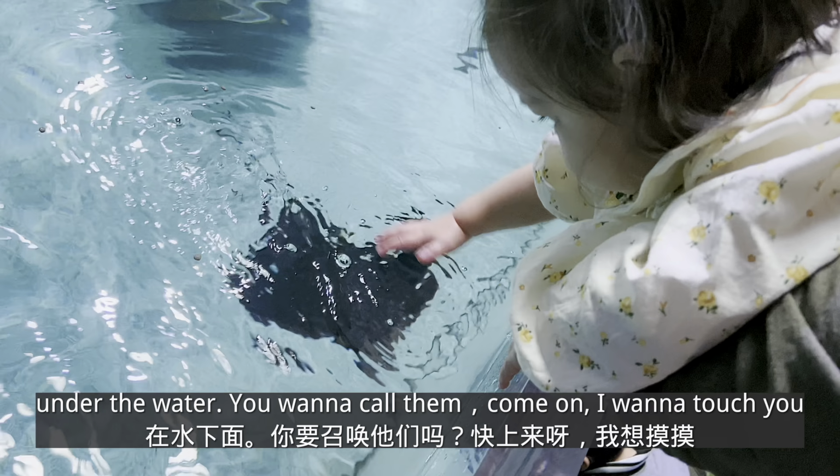Oh, Dad is filming. Look at you too. Give Dad a kiss. She's playing with her dad. Oh, that is so sweet.